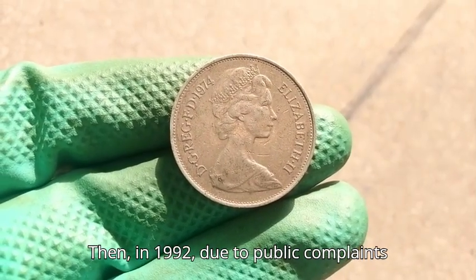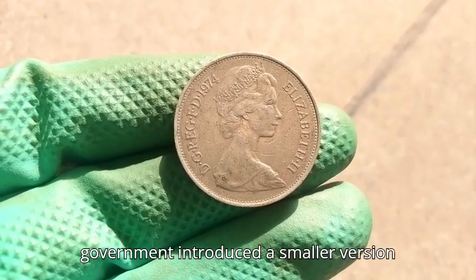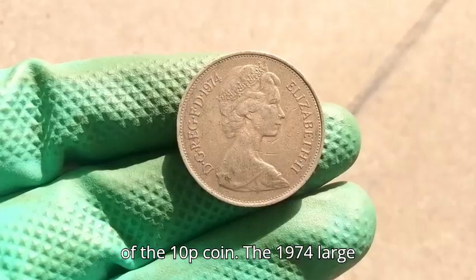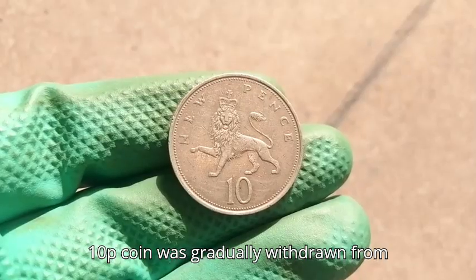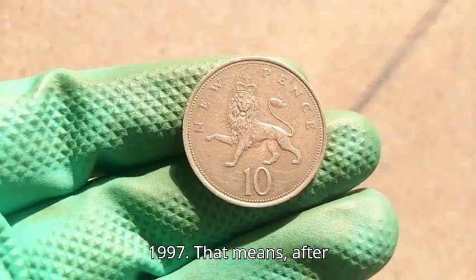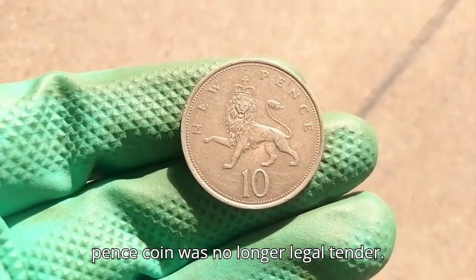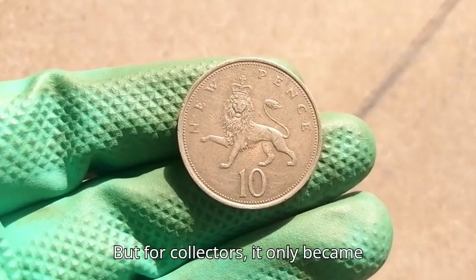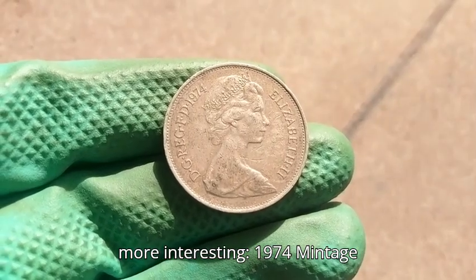Then, in 1992, due to public complaints about the large size of the coin, the UK government introduced a smaller version of the 10p coin. The 1974 large 10p coin was gradually withdrawn from circulation and demonetized in October 1997. That means, after 1997, the 1974 10 new pence coin was no longer legal tender. But for collectors, it only became more interesting.